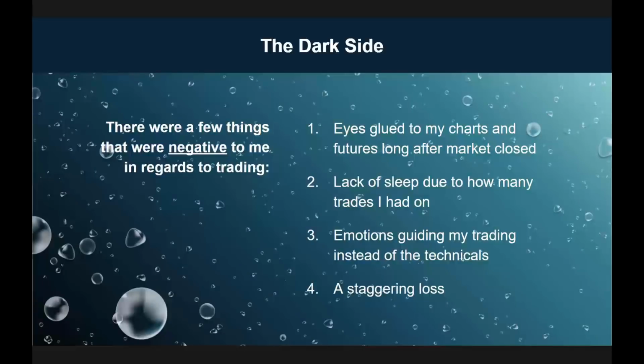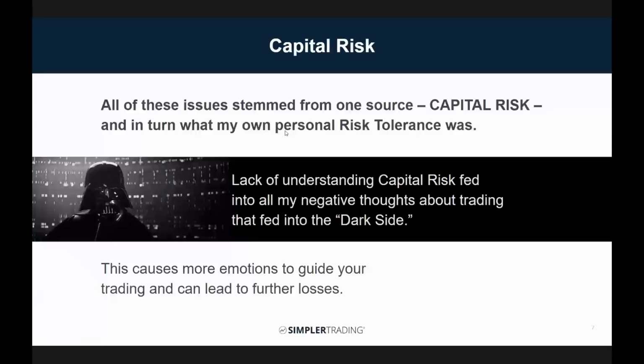And when my emotions started to guide my trading, I ended up getting staggering losses in my account. And I could not believe, especially on the first loss that I took, that I had lost that much money in a trade. And so I took a step back after that and I gathered my trading journal and I looked back at my trades and I was like, okay, why is this happening? Why am I letting my emotions guide myself?